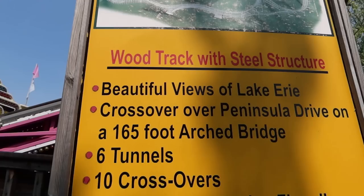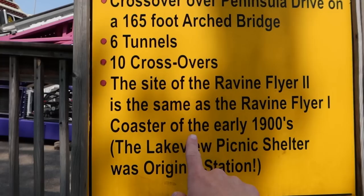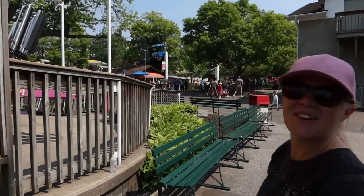And yeah, lots of other facts. 165 foot arch bridge, 6 tunnels, 10 crossovers. And I tell you what, absolutely fascinating ride. It really is. Because yeah, there also used to be a coaster here many years ago known as Ravine Flyer 1. And that's been closed for a very long time here at the park. So yeah, it's quite interesting how they built a new coaster in this site. And that's why it's called Ravine Flyer 2, if you were wondering throughout this vlog. That's quite interesting to hear that, isn't it?